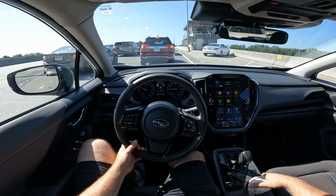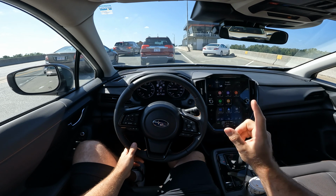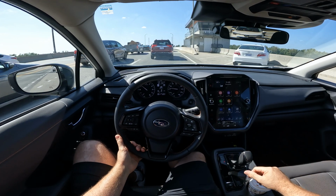If you ever saw the movie Maximum Overdrive from the 80s, this old Stephen King movie, this is the drawbridge that was in the movie here in Wilmington, North Carolina. It's pretty interesting because it looks about the same as it did back then.